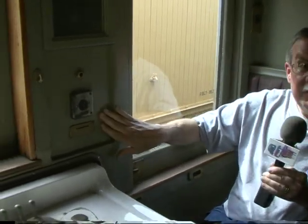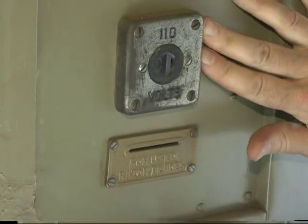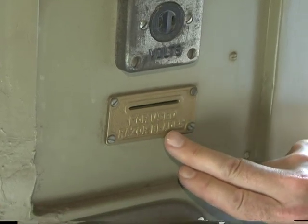Well, Don, now we're in the men's room, and it's just as nice as the ladies' room. It's a little different, though. You have a long seat that you're sitting on. And what are those two things over there? Well, this is one thing that definitely differentiates it from the ladies' room. We have a 110-volt outlet here for electric razors, and for the regular blade razors, we have a place for used razor blades right there.